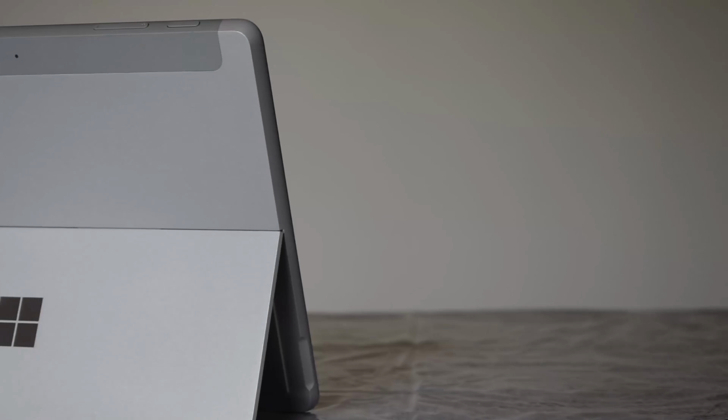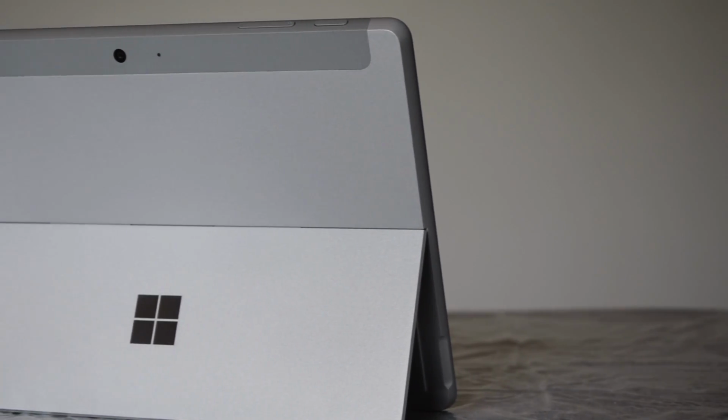Now the price is really good, so if you're looking for a Windows machine that is Windows branded, that's a Microsoft product, this is probably the best way to go right now. It's got a lot of cool things. It's definitely very interesting, and if you don't like the Apple ecosystem and want to stay away from it, definitely the only other tablet I would recommend. All the other Androids are really not even close.